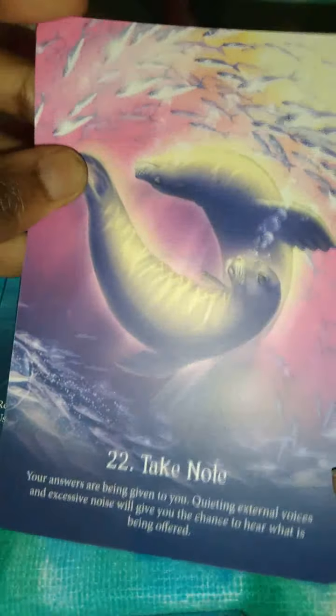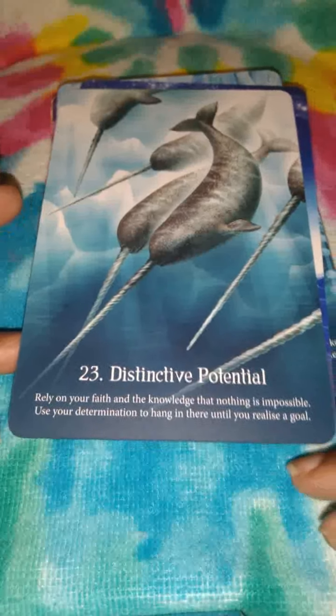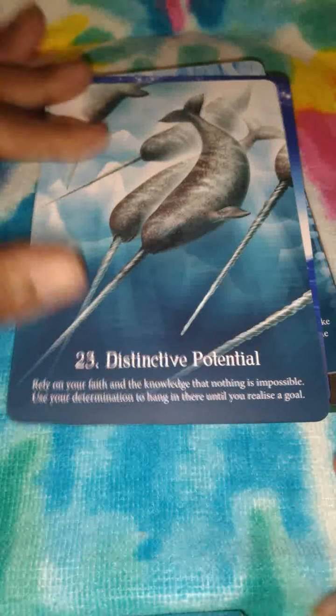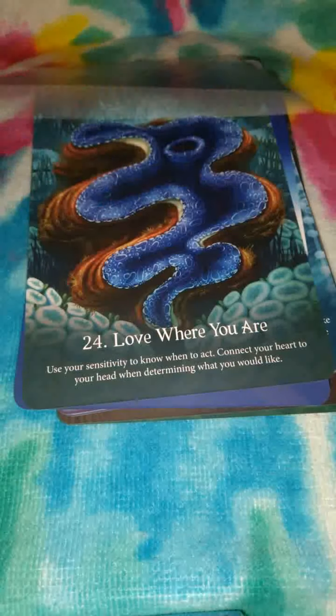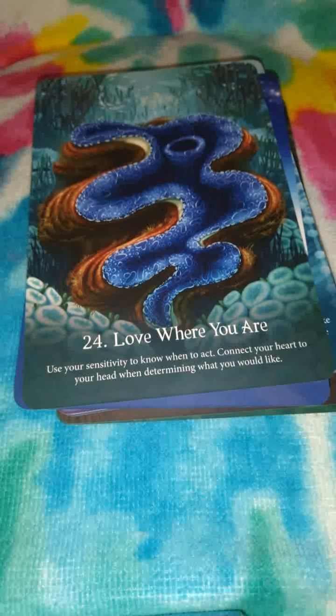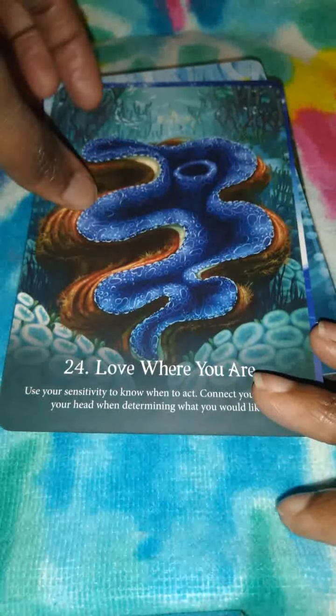Okay. Distinctive potential. Rely on your faith and acknowledge that nothing is impossible. Use your determination to hang in there until you realize a goal. Okay. Love where you are. Use your sensitivity to know when to act. Connect your heart to your head when determining what you would like.